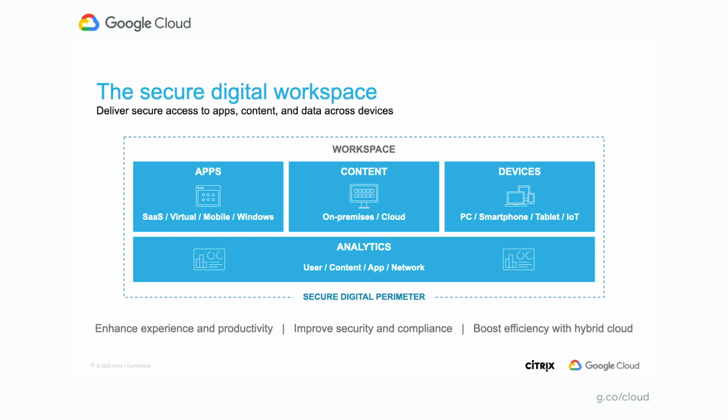And as we look at application, we're moving more and more into SaaS applications, not necessarily having virtual applications. We're also looking at how we can do all the things that we're known for, security, analytics, and single sign-on with local apps, which are pushed out alongside perhaps virtualized apps or even SaaS apps. And around that, we have built this secure digital perimeter based on these 25 years within the enterprise space, where we supported a lot of the largest companies around the world.